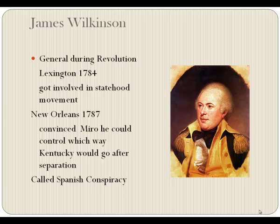And what did he want for this? Well, he didn't want much. He just wanted a trade monopoly with Spain. He wanted a royal pension and a suitable rank and position if Kentucky should become associated with Spain. Well, the governor of New Orleans said he couldn't make the decision on his own. He'd have to go further up the line. But he did give him some money.